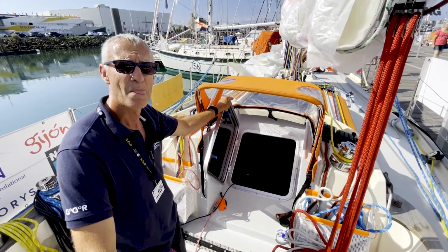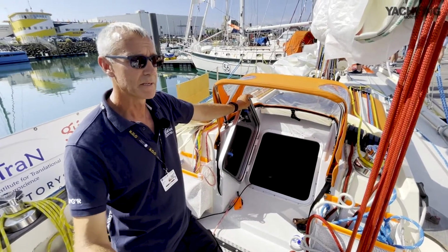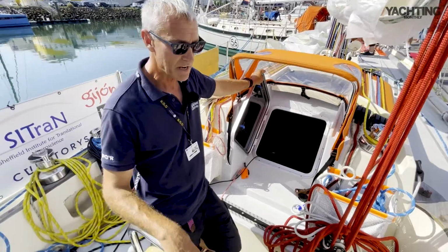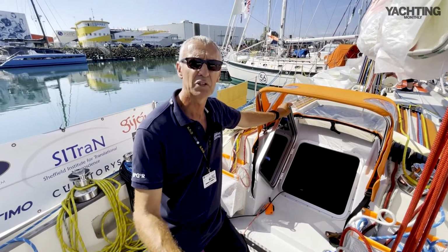Can you control the boat from inside? No, not at all. You have to be on deck. All the lines come aft to the cockpit, and it's a relatively small cockpit, nice and deep and safe. I'm never more than 1 step and 1 arm's length away from just about every control line on the boat, including the wind vane, the hydrovane.